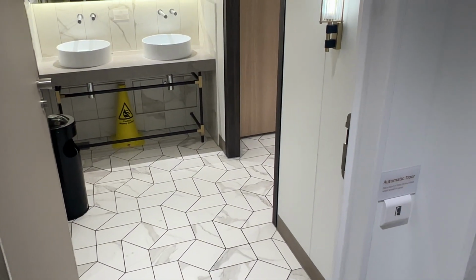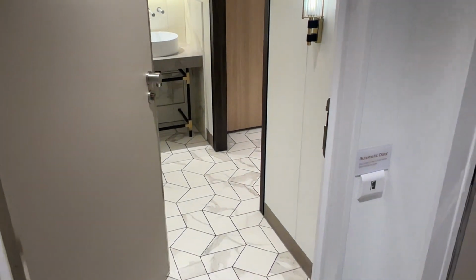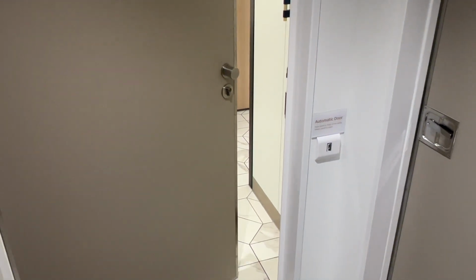As you can see, they're absolutely spotless, and the door will shut behind you. All automatic soap and water as well, so you don't really need to touch anything at all. You just wave your hand in front of the sensor, and after you've used the toilet, the soap and everything is all automatic. Not what everybody wants to see, but I thought I'd show you just in case. So there you go, toilets on Iona.